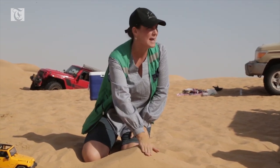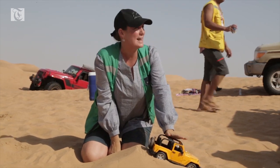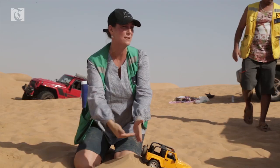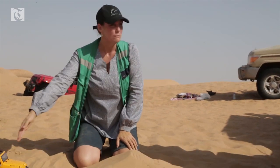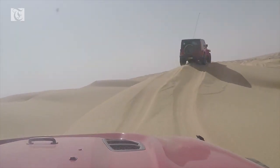Now, if you don't have a sand flag and you are stuck on the other side, please send either your passenger or yourself to stand up here and just notify vehicles. Maybe we can't visibly see you, okay? Recommended is that we keep 20 to 30 meters at least between the vehicles, okay? As soon as we bunch up, that's when you start finding problems.